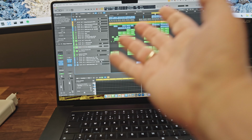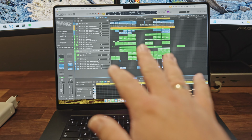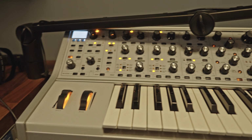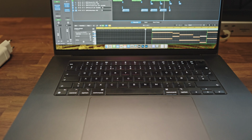I have my music production software here. In this case I use Logic in this particular track, but I'm actually just using Ableton Live mostly. And the only thing I can't bring with me is obviously my synthesizer, so I have to make sure I can record it before going on a trip.